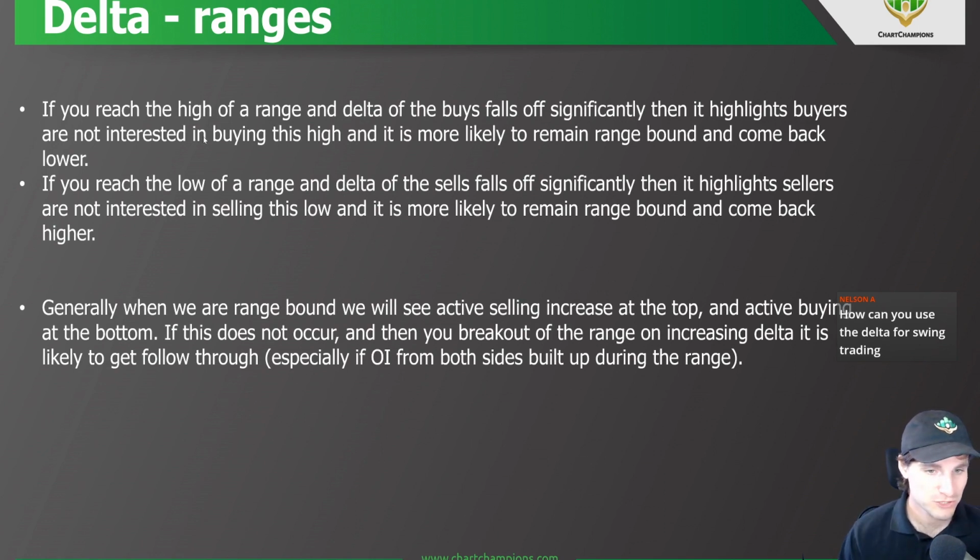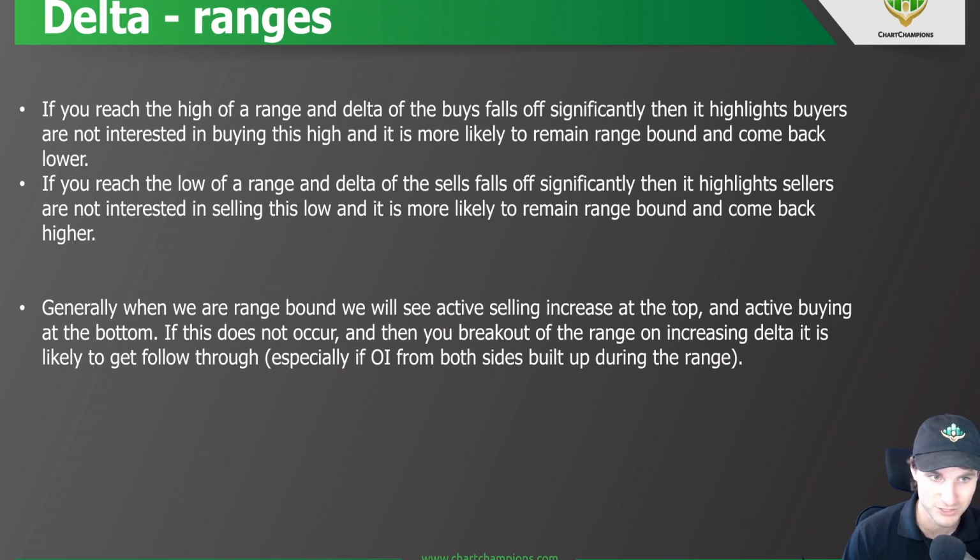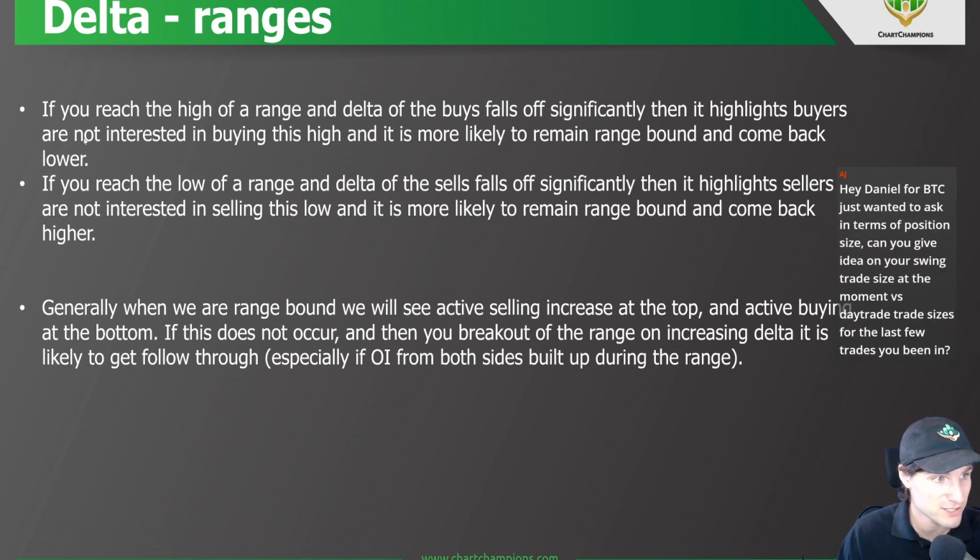So now, delta within ranges. The way we approach ranges is different from how we approach breakouts. Obviously we know the market ranges more than it tries to break out. So if you reach the high of a range and delta of the buys falls off significantly, then it highlights buyers are not interested in buying this high, and it is more likely to remain range bound and come back lower. If you reach the low of a range and delta of the sells falls off significantly, then it highlights sellers are not interested in selling this low, and it is more likely to remain range bound and come back higher.